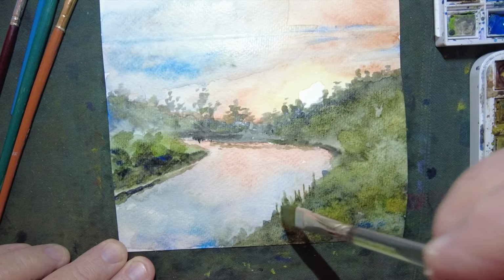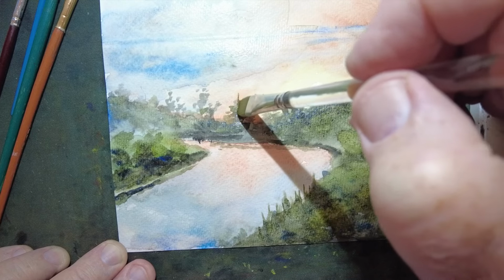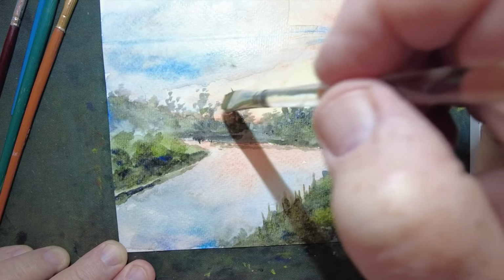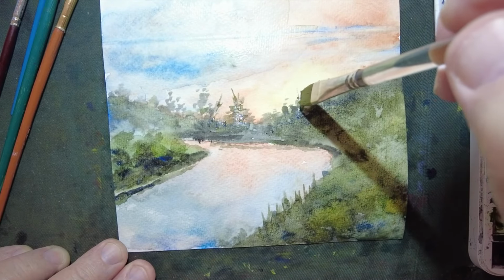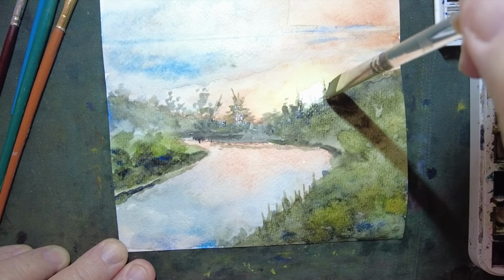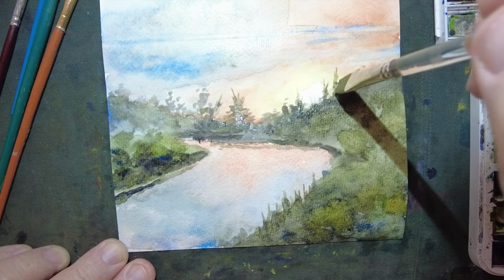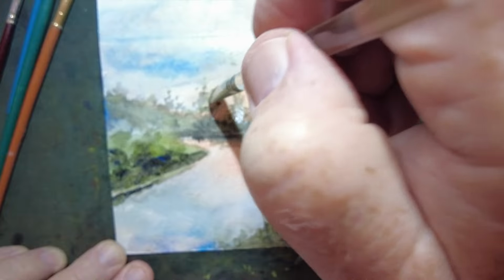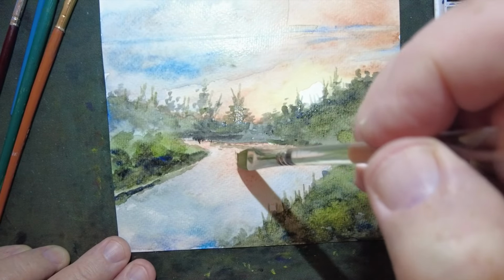There's some of the grass. Yeah, I said I was going to use a separate brush, but I think let's just use this brush. The flat edge of this brush works nicely with, sometimes. Yeah, I like the way that looks up against that sun. Yeah, I like that. And then you put it in the water.